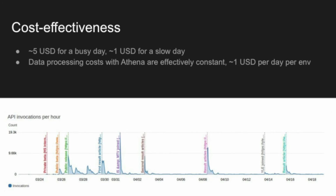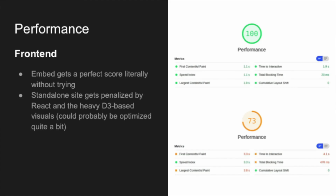And here's our API traffic for comparison. The peaks align pretty perfectly with the peaks in the daily cost report. So if you toggle this quickly enough, you can probably see that. Performance for the embeds, because of the choices that we made, such as skipping React in favor of jQuery and doing localization build time, we get a perfect Lighthouse score without even trying. And I mean that. I just thought I'd run it one day and see what it says, and we never really optimized anything. So that shows you how it goes a long way to keep things simple, I suppose.